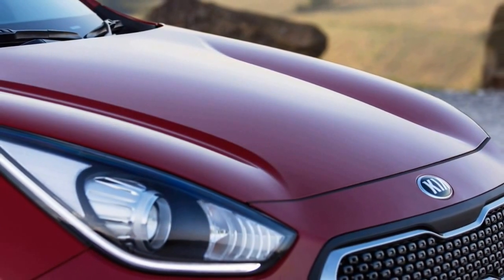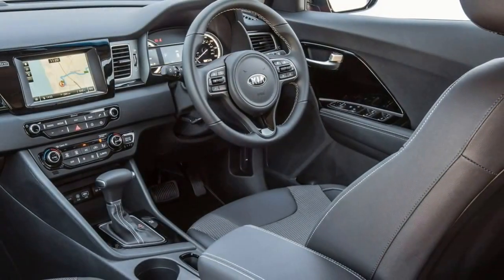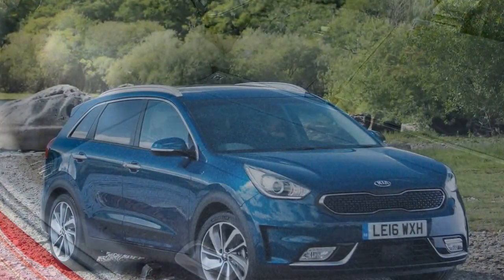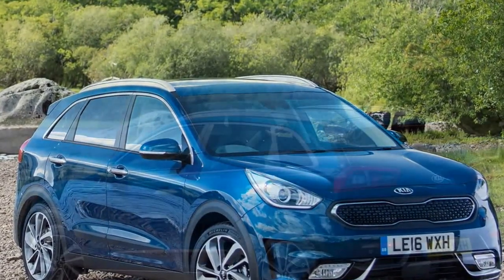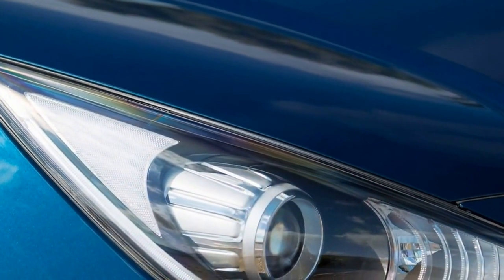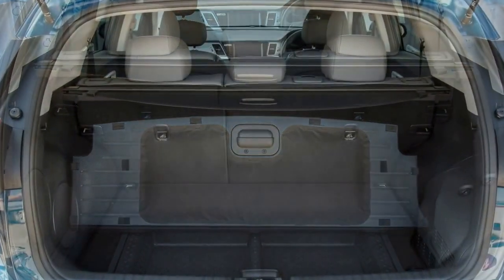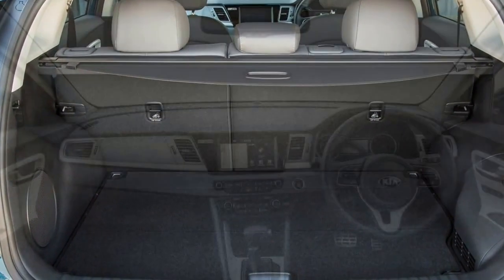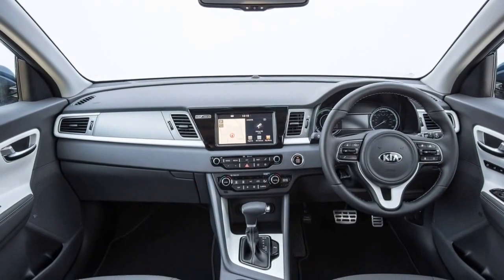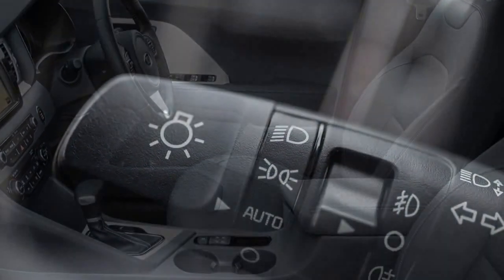Trim levels follow the standard 1, 2, 3 and first edition grade strategy with the usual enticingly high standard equipment levels. You get a 7 or 8-inch multimedia touchscreen boasting 3D sat-nav, DAB radio, Apple CarPlay, Kia's first use of Android Auto, wireless mobile phone charging and TomTom Live services, free for 7 years to match the firm's industry-leading warranty. A spanking 8-speaker JBL audio system powerful enough to blow the wax from your ears is also available as standard on higher grades and optional elsewhere.